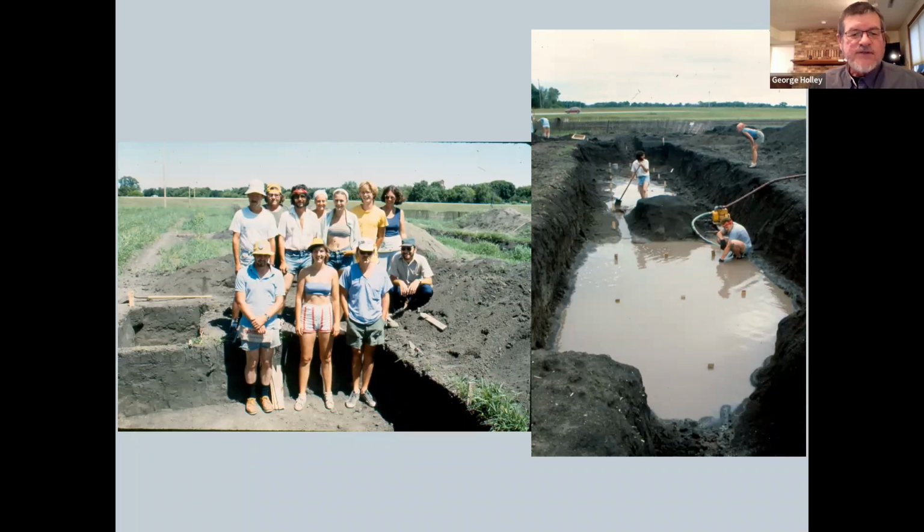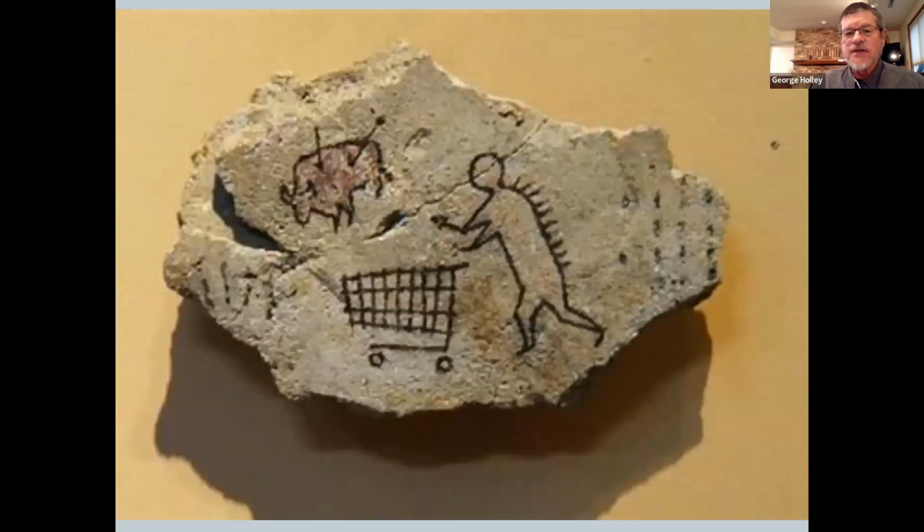Mike McLovick arrived at what was then Moorhead State University, now Minnesota State University, Moorhead, and he conducted research and contract mitigation in the Red River Valley, and basically opened up our eyes to a considerable depth of occupation. Mike was able to dig in soils that most people thought couldn't be dug in, and we'll be talking about some of his work here tonight.